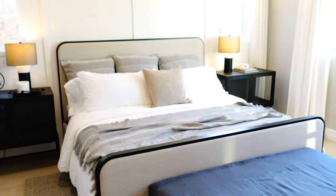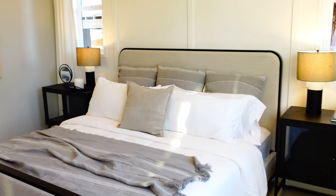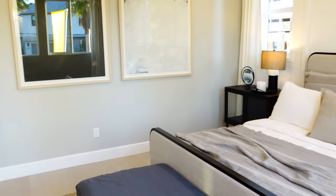Then you have the master bedroom right off of the loft, and damn, this is a pretty big master bedroom. This is a really, really good size master. And I only say, damn, it's big because obviously it's not the biggest one. But as far as cleaning and everything that goes along with having a master bedroom, this is a really good size. It's almost like a perfect size. I wish this was a little bit more open, but it is what it is.